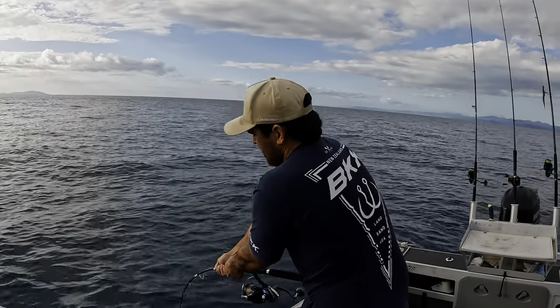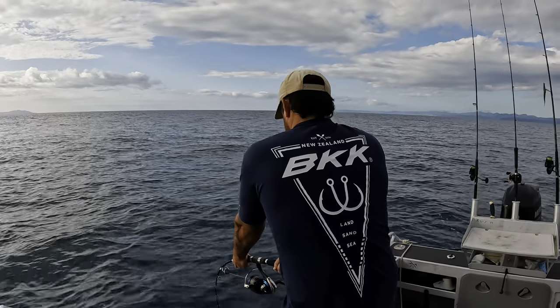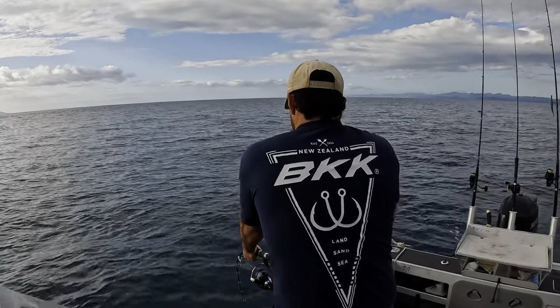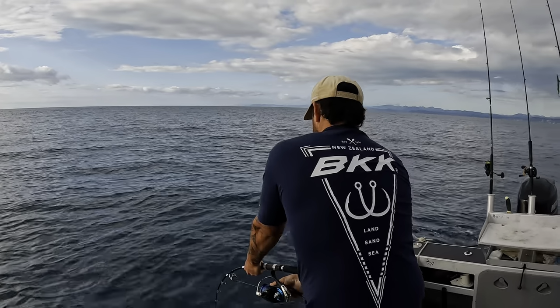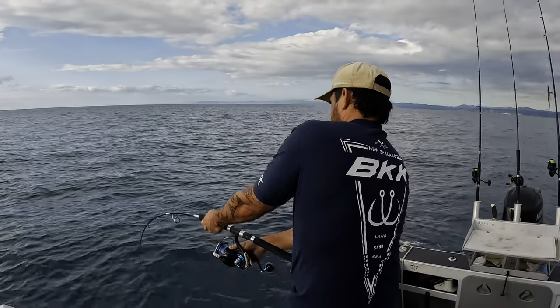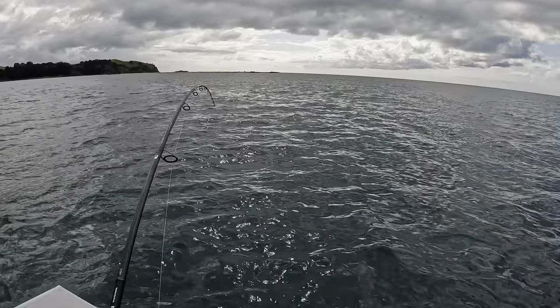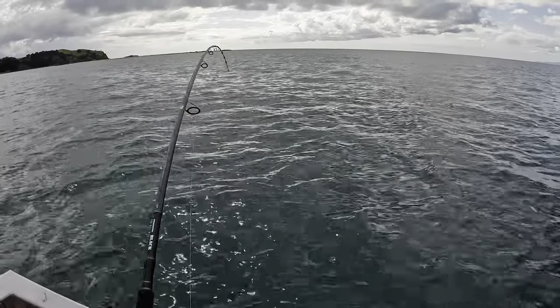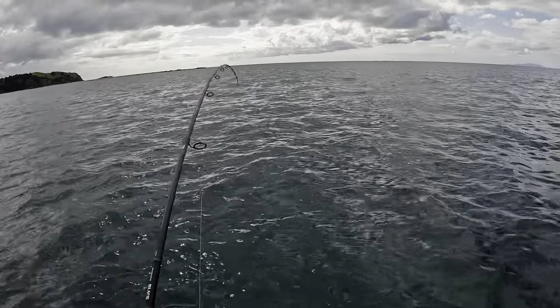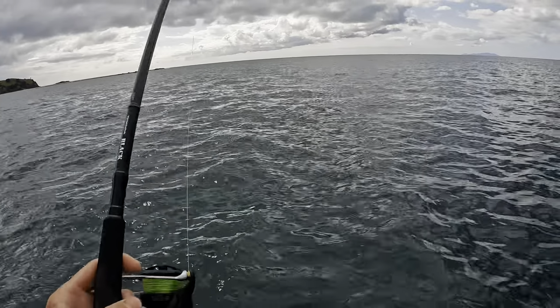Knew there had to be one in here. That's what we're after, team. That was on the fast retrieve too. Oh, good fish, good fish.